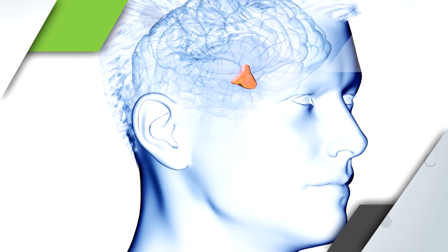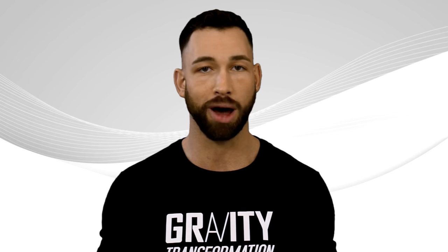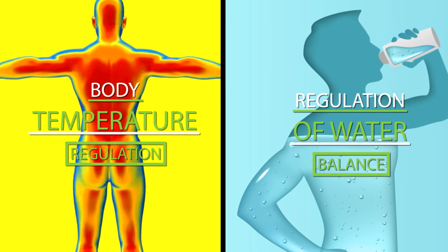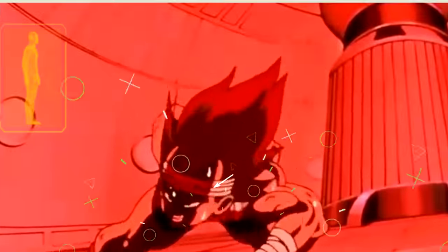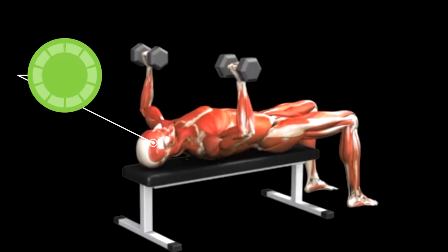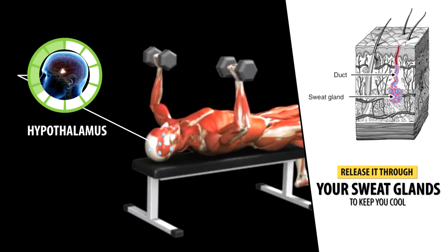The other part of the brain that's impacted is the hypothalamus, which is responsible for a number of bodily functions, including body temperature regulation and the regulation of water balance in the body. So obviously, when you exercise, your body will heat up. It's your hypothalamus that then informs your skin to secrete sweat and to release it through your sweat glands to keep you cool.